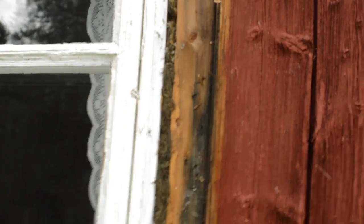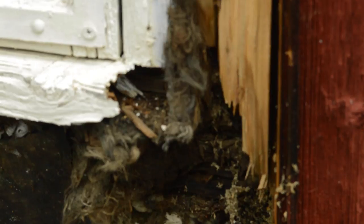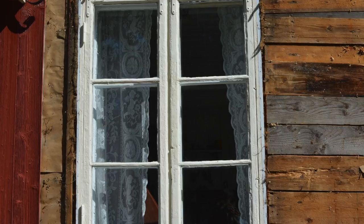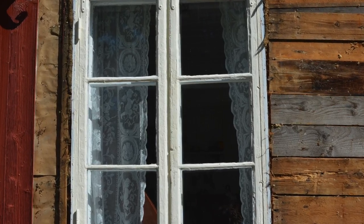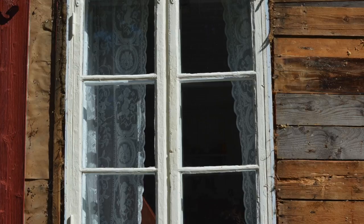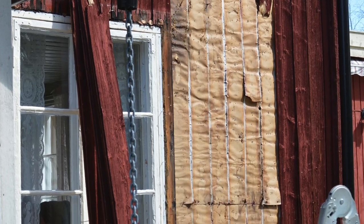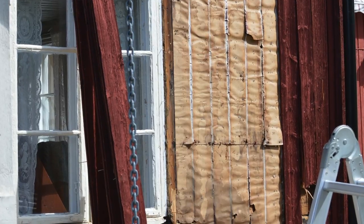Okay, around the window is insulated with flax. There's a little bit of rot damage at the bottom here. It's actually slightly damp even now.